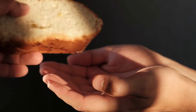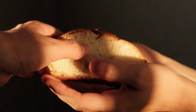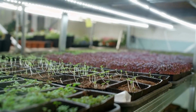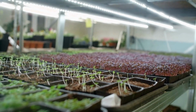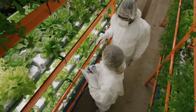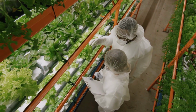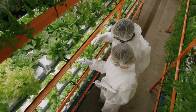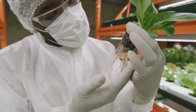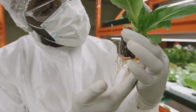As the world's population continues to grow, there is an increasing need for alternative methods of food production. Vertical farming is a promising solution that can produce high yields of fresh produce in a small footprint. Additionally, vertical farming can reduce the distance that food travels, thereby cutting down on greenhouse gas emissions associated with transporting food long distances. With its many potential benefits, vertical farming is a promising solution for meeting the world's growing food needs.